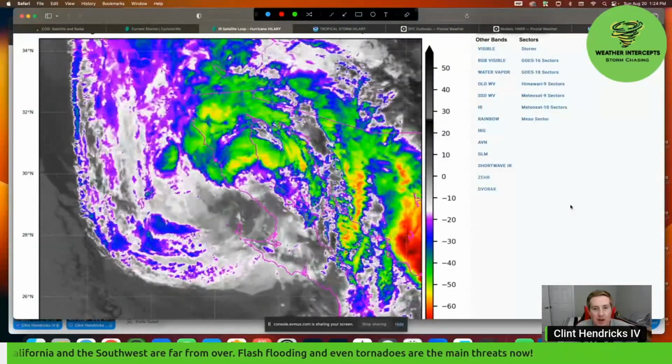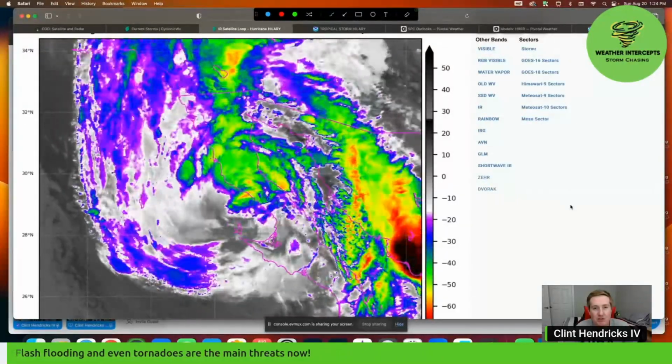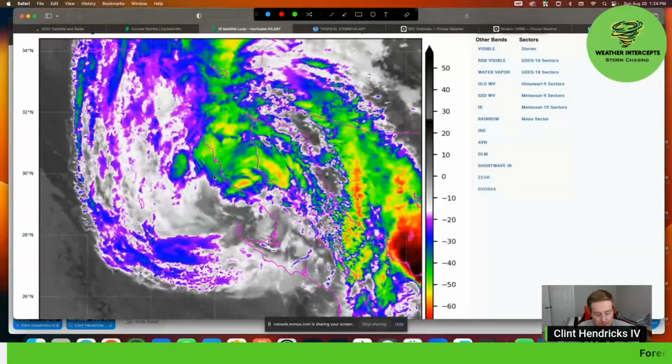The National Hurricane Center has downgraded Hilary to a tropical storm now, just off the western coast of Baja Mexico, as you can see here with the infrared satellite.